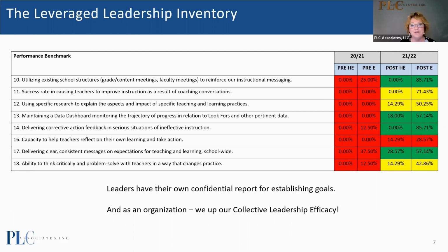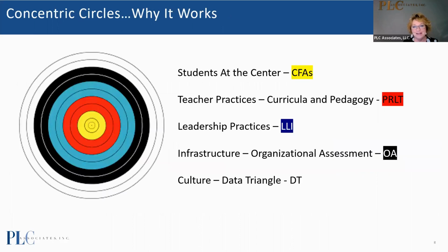And I love the fact that our superintendents and our assistant superintendents and academic officers tell us it is phenomenal to know the collective look of our leadership group and teams. So we can see in 21-22 these kinds of gains. That tells us we're strengthening individually and we're strengthening as a team. Terrific. And I love the conversations that come as a result of examining the data.